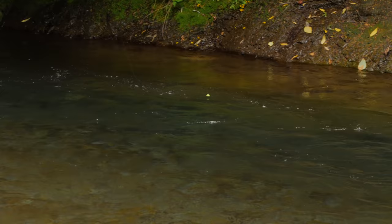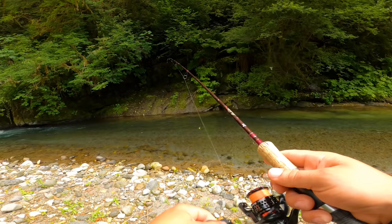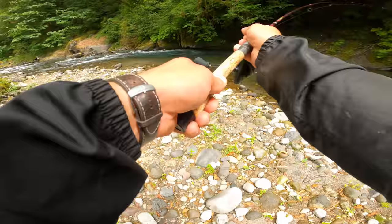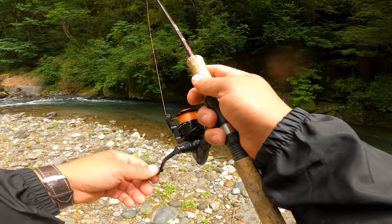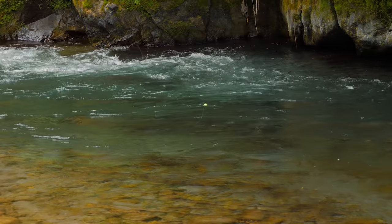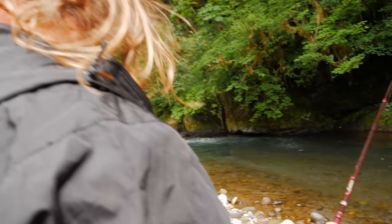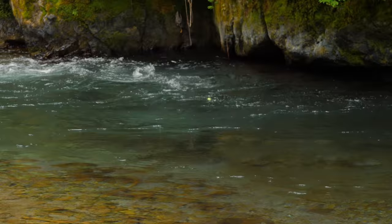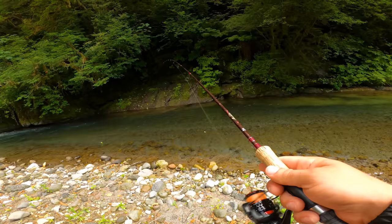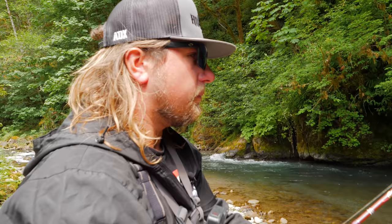Darn it, he didn't want it twice. I'm gonna try a little bit closer inside this time on this inside ledge. Right there. Oh, that's the cast. That was the one. Dang, that was the money maker there. Surprised I didn't get one. What's that? Oh, that was a fish. That was a fish.